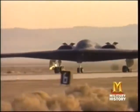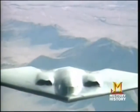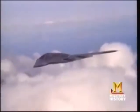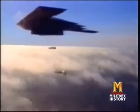The first production B-2 was delivered to the Air Force in 1993. The 69-foot-long bombers are powered by 4 jet engines and carry 2 pilots. They're designed to carry 40,000 pounds of conventional or nuclear bombs and can fly at altitudes up to 50,000 feet. B-2s are subsonic, which means their top speed is just under the speed of sound. The fleet of 21 B-2s based at Whiteman Air Force Base in Missouri first proved itself in combat in Kosovo, where B-2s destroyed more than 30% of Serbian targets in 8 weeks by flying non-stop missions from Missouri to Kosovo and back.